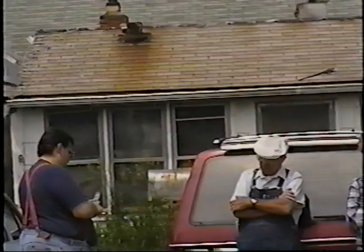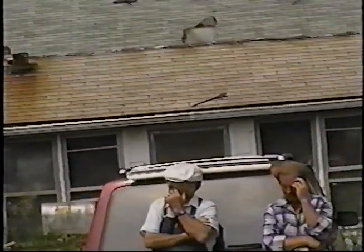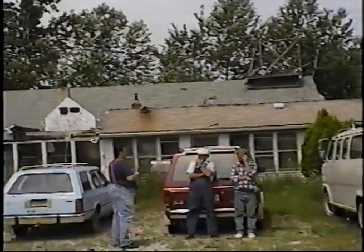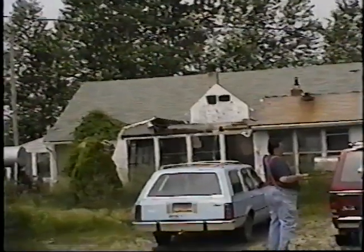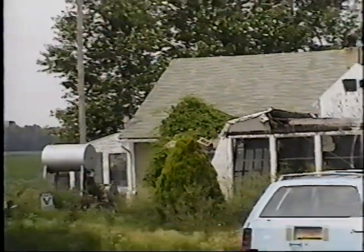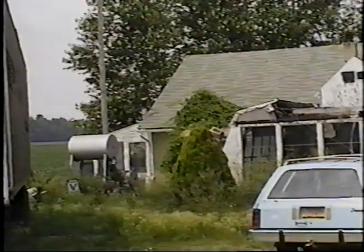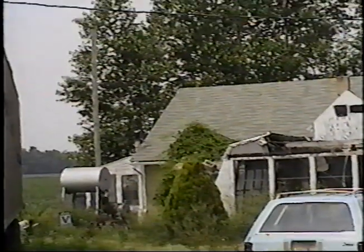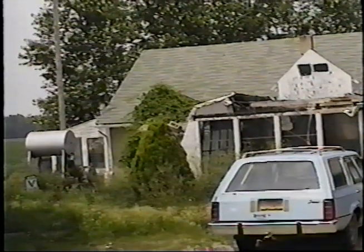And this is the front entrance to Kenny's shop. It's deteriorating quite a bit at this point. The roof fell in here where he had solar panels. And this is the garage part on the back. This is the first complex, the main complex of Kenny Nightenhauser's shop.